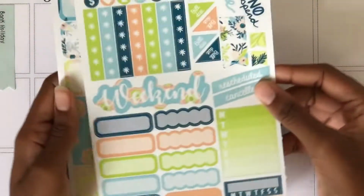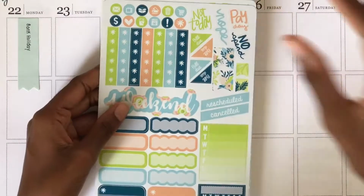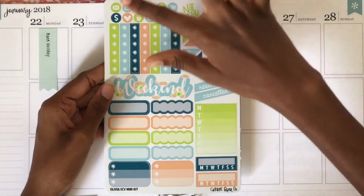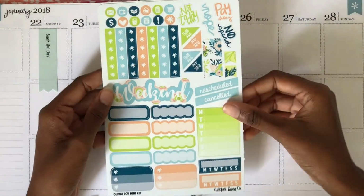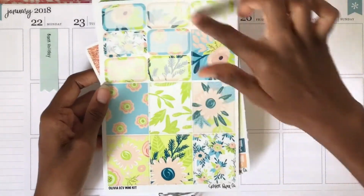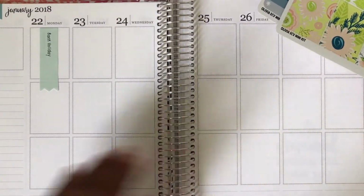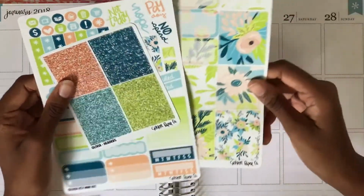This is a mini kit, so the first page comes with scripts, some flags, some checklists, icons, labels, weekend banners, sidebar stuff, all that functional stuff. And the second page comes with 7 half boxes and 7 full boxes. So it kind of annoys me that there aren't 8 full boxes, like 1 for every day of the week, including the sidebar. But I mean, I make it work all the time, so this is no different.